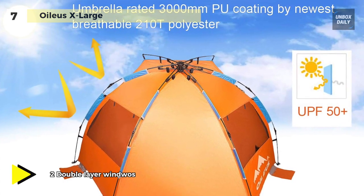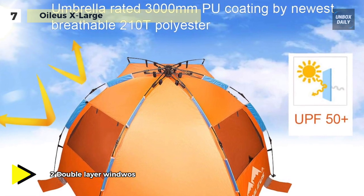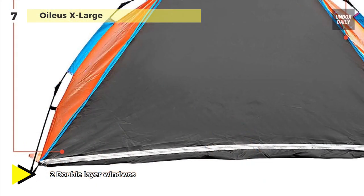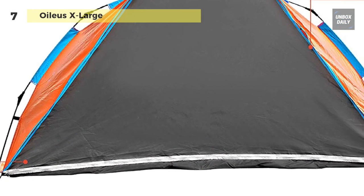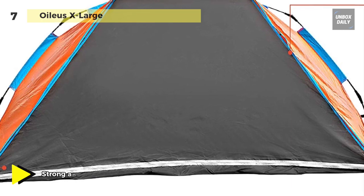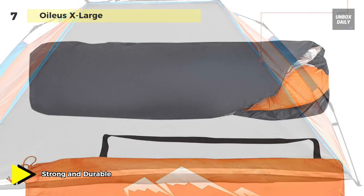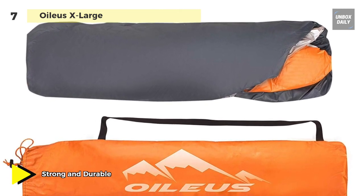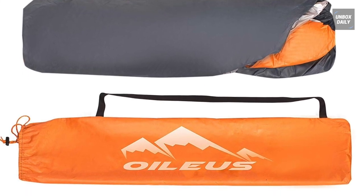The spacious design provides more comfortable cooling shade to relax inside. Moreover, it features an awning for extra shade, two windows for maximum ventilation and air circulation, providing a spacious interior shelter. And it has an internal pocket to store personal items. The two double-layer windows offer maximum ventilation and air circulation.